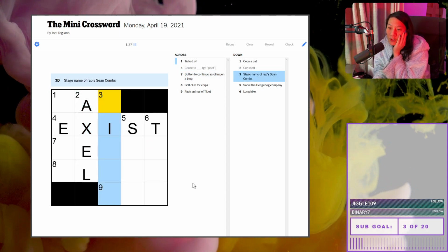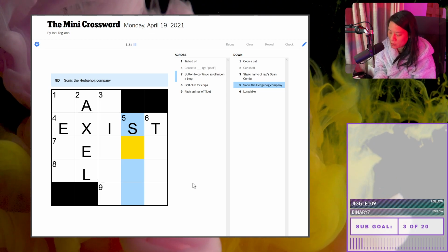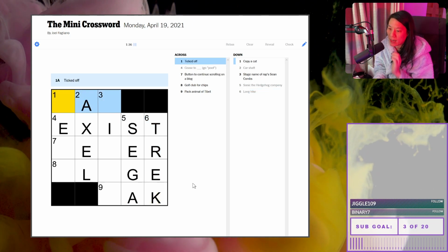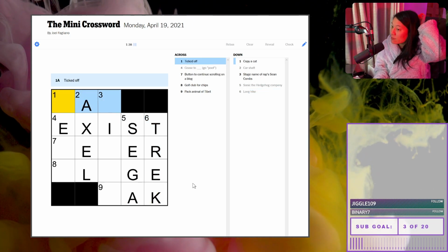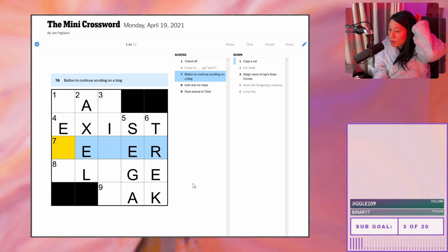Stage name of rapper Sean Combs. I don't know who that is. Sonic the Hedgehog company is Sega. And long hike is a track. So, ticked off. I still don't know what that is. Button to continue scrolling.